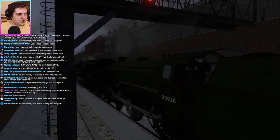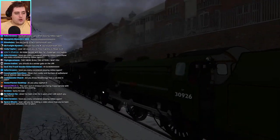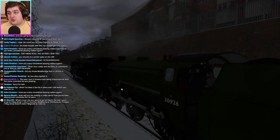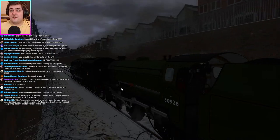Did you know Weybridge had a cab fire in 2007? No, I did not know that. Well, I thought the cab is always on fire because the cab is where the fire is, isn't it? Because it's literally in the firebox.